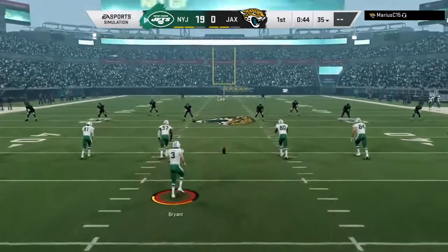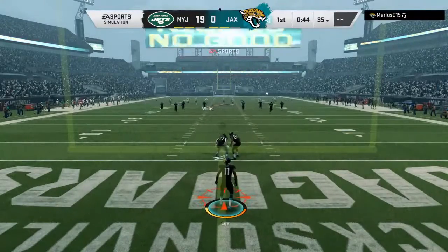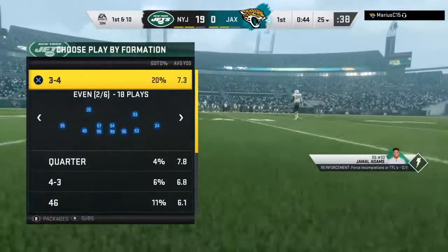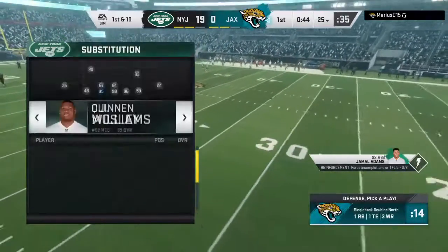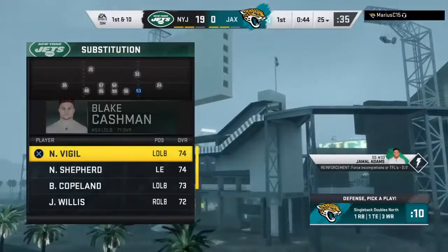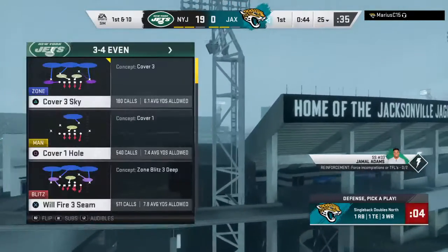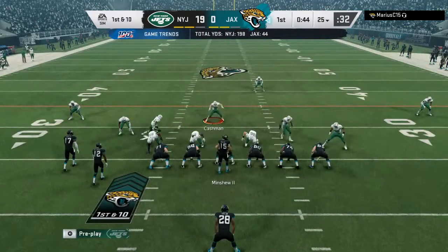Now he's back out there to boom this one away, maybe with some frustration after the PAT miss. The Jaguars take over 1st and 10 at their own 25-yard line. The Jacksonville offense is set to begin their next drive.